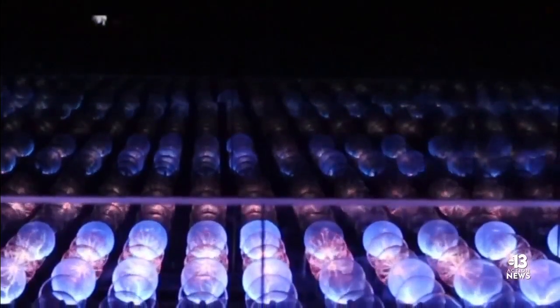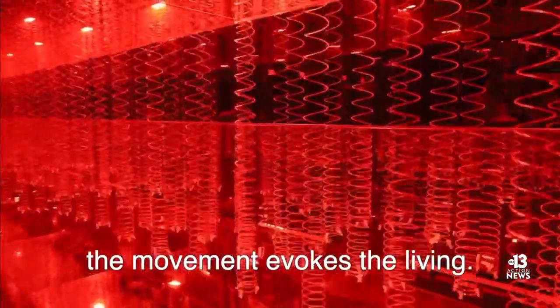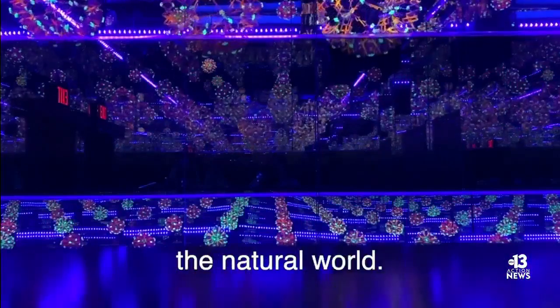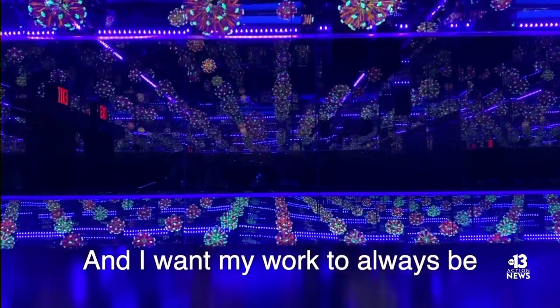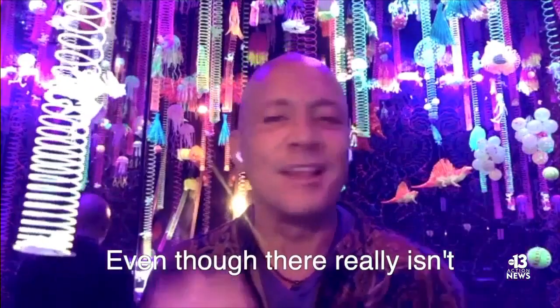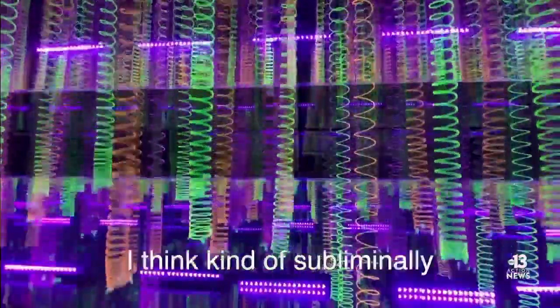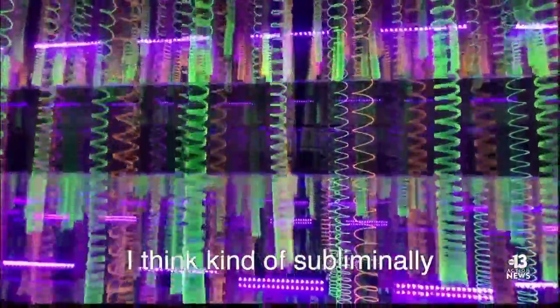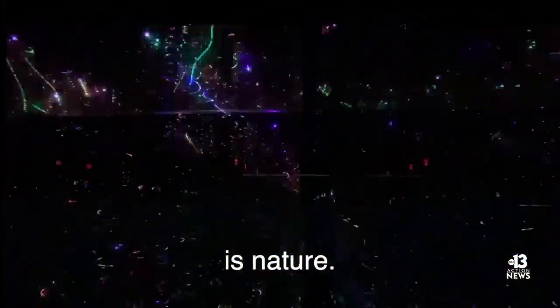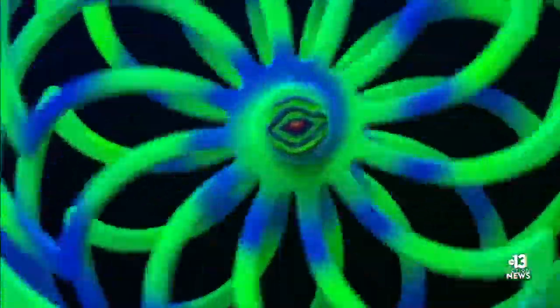In many ways, Chris says life is his inspiration. What I'm interested in is when the movements evoke the living, you know, not just the human, but the natural world. And I want my work to always be celebrating the beauty of nature, even though there isn't really any nature in the work at all. You know, I don't have any trees, but the fractal patterns, the colors, I think kind of subliminally, my biggest inspiration is nature. As a multimedia artist, he incorporates so many types of art into his work, including music, both original and remix.